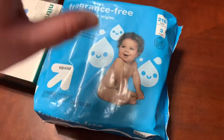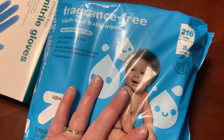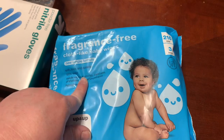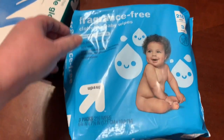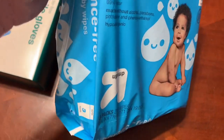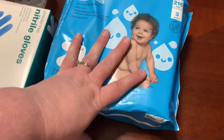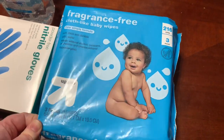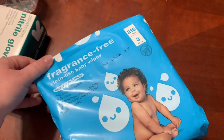So there's all that to say. Normally around here we were using either the Pampers Sensitive or the Huggies Natural Care, which are actually my favorite. But I just wanted to get something that was fragrance free for everybody. And these were a little cheaper than the Huggies and Pampers, so I thought, you know what, we'll try these. So let me know if you've tried these down below, if you like them. I figure we're not wiping bottoms with them, we're wiping faces and hands, so it should be fine.